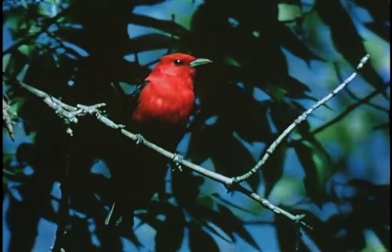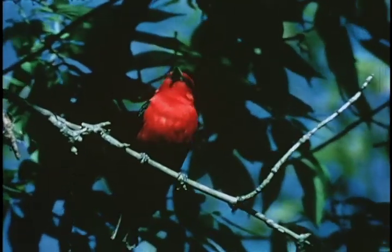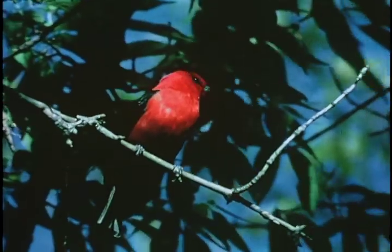A much more intense red than the red of the cardinal, which is a more common bird in this and more southerly areas in the state.